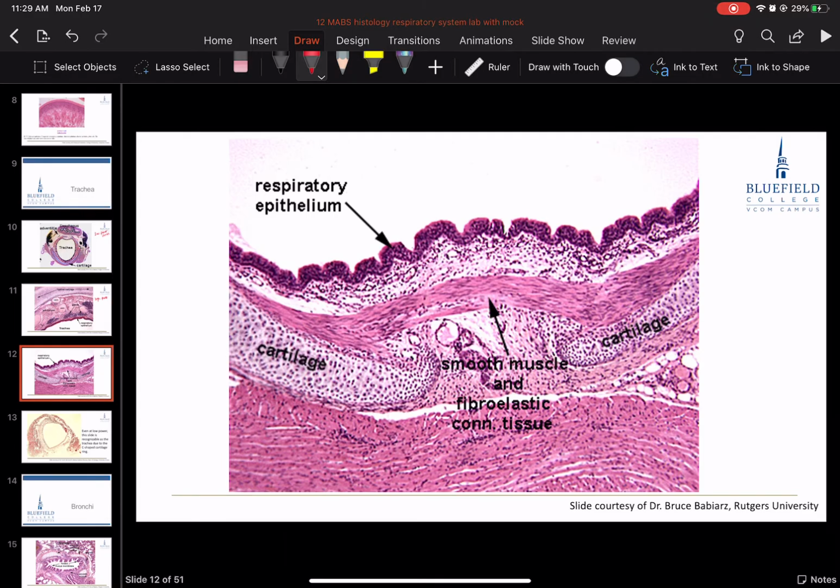All right. Here is one I got right at the open end of the C. And once again, I can't expect you to recognize this as trachea at high power. But if I know I'm in the respiratory system, I can make out a conducting epithelium here. Here's cartilage, here's that little tiny piece of smooth muscle connecting the open end of the C.